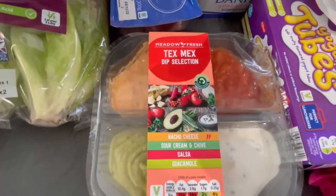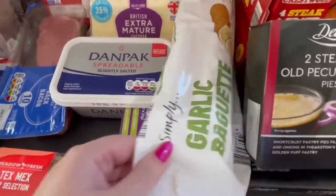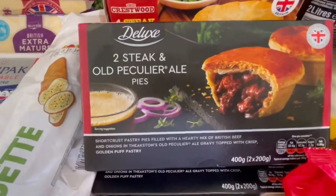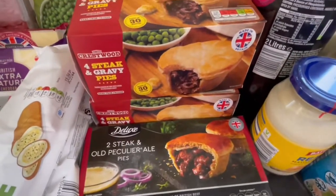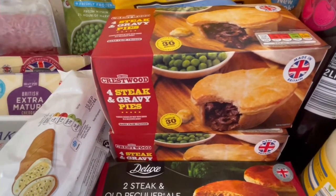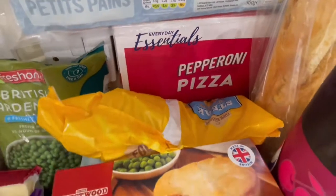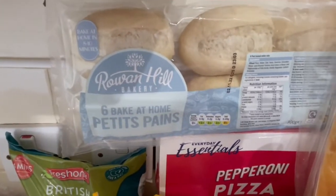I've got this Tex-Mex dip selection, some tube yogurts for the kids, 2 of these Simply Garlic baguettes, some frozen garden peas. I've got 2 boxes of these steak and ale pies. You get 2 in each, and I've got 2 boxes. I've also got 2 boxes of these steak and gravy pies. You get 4 in each, and that's for the children. I picked up some steak cut chips, an essentials pepperoni pizza in case anyone gets hungry, some of these bake at home bread rolls. You get 6 mini ones.